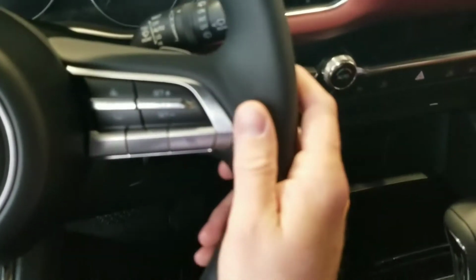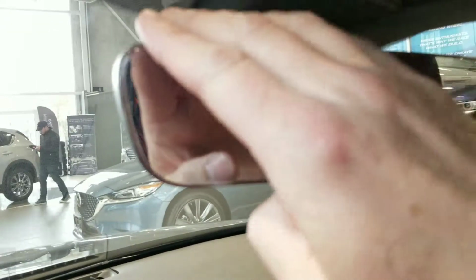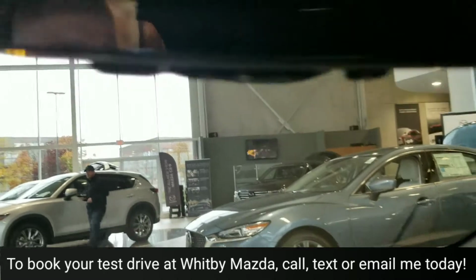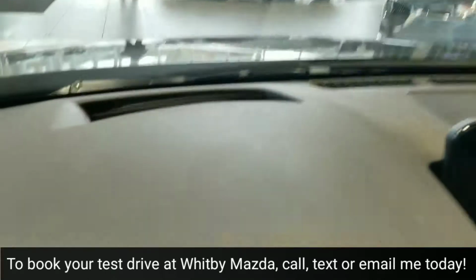So back in the GT again, the same leather-wrapped heated steering wheel, heated front seats, all the same features I just mentioned here. However, if you look in front of the shifter, there's actually a cover for the cup holders, just to keep it looking nice and clean and hidden away, and you get the same storage there as well. The same screen. If we take a look at the rear view mirror here, it's actually frameless. You can see that it doesn't have that plastic that goes around here, and that's kind of hidden away, which is really, really cool.